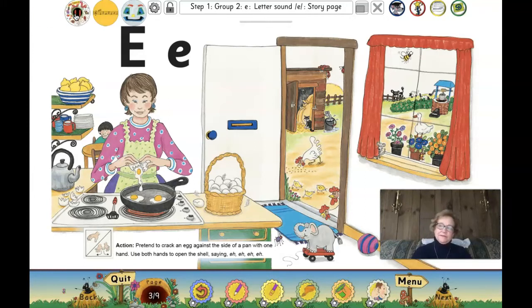Eggs in the pan, eh, eh, eh. Eggs in the pan, eh, eh, eh. Eggs in the pan, eh, eh, eh. Crack the egg like this, eh.